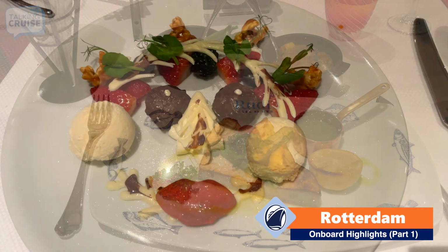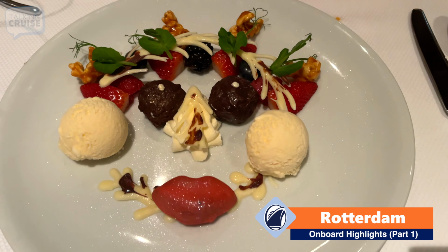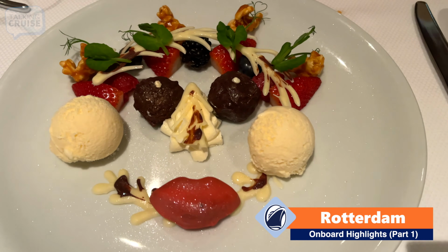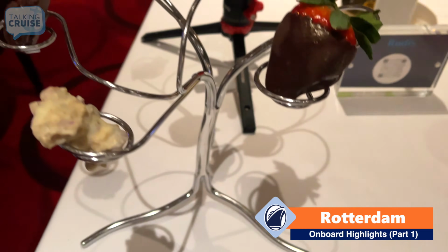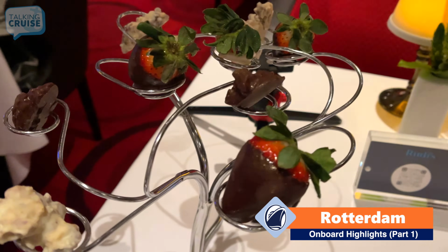Can't wait. Okay, so it's that time, and I'm just asking, can you see a face in here? Because this is a chocolate and fruit face. There's definitely some eyes and the lips. I'm not really sure. I think that's a sorbet. And then over here, there's this nice like chocolate tree here. Some chocolate covered nuts, chocolate covered strawberries.